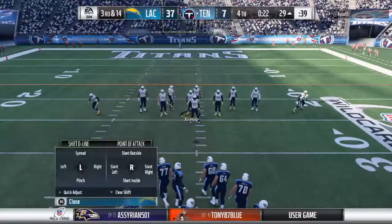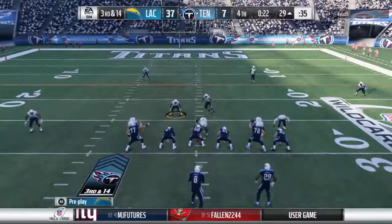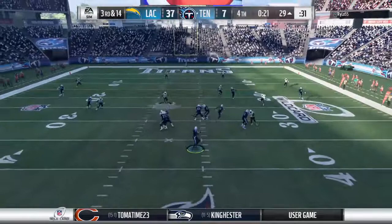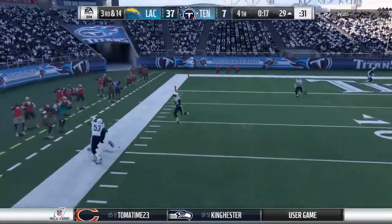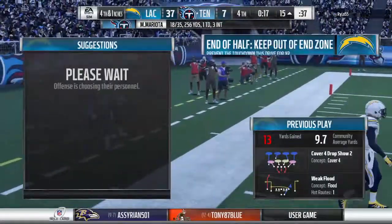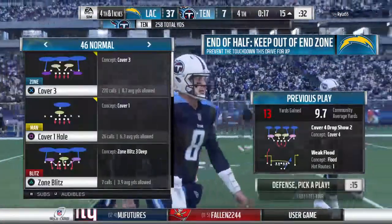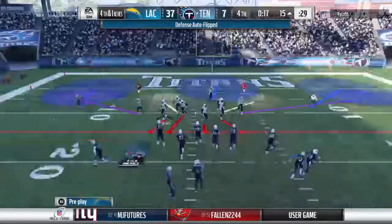Mariota will need a big play after the sack as the Titans come up 3rd and long. Mariota. And they can't bring him down. Oh, he got position on him, and he pulls it in. It's a pickup of 13, but they're still a bit short, and it'll be 4th down. And they're indeed going to go for it here on 4th down.